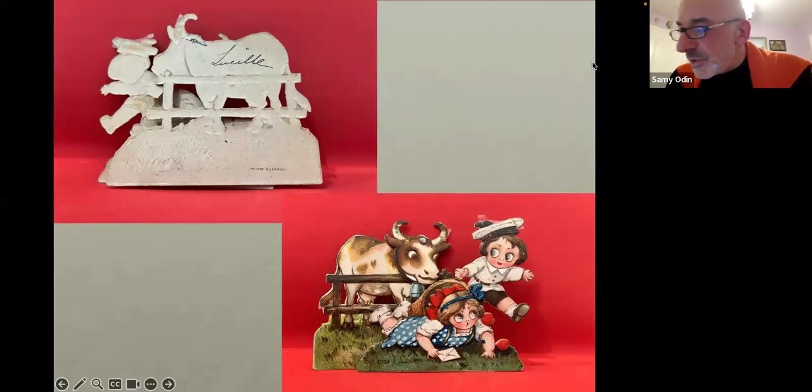The rear view shows how it worked, as well as a personification of who the silly neighbor girl is. Her name is Lucille.